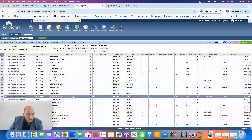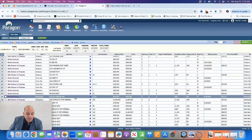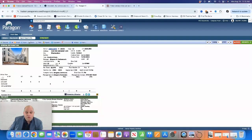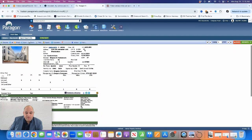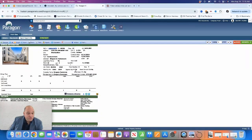Also, let me see here, in Weehawken, there is a 1-bedroom, 1-bath duplex at Gregory Commons, located at 518 Gregory Avenue, Unit A324. This was listed for $419,000, 27 days on the market. It's 726 square feet. I don't have interior photos.